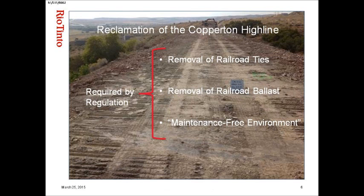By regulation, in order to reclaim this project, Kennecott would be required to remove railroad ties and rails and to remove the railroad ballast. However, there's not necessarily any requirement to address the planar feature of the railroad grade that was created in order to construct the railroad. There is a consideration in the regulations that we need to leave the environment in a maintenance-free condition. We need to establish a maintenance-free environment.